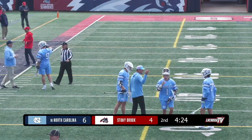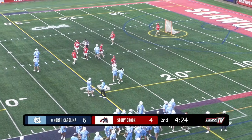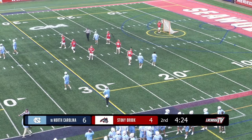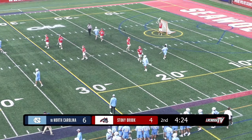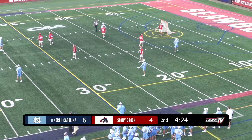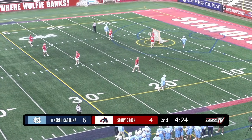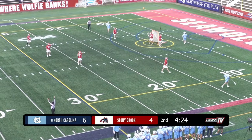Yep, 3-3 after 1, and Carolina's really been in control this quarter so far. A couple penalties from Stony Brook, offsides, a few kind of sloppy turnovers in the middle of the field, and Carolina's been able to capitalize. Take a timeout here, 4 minutes left. Let's see what they've got drawn up.